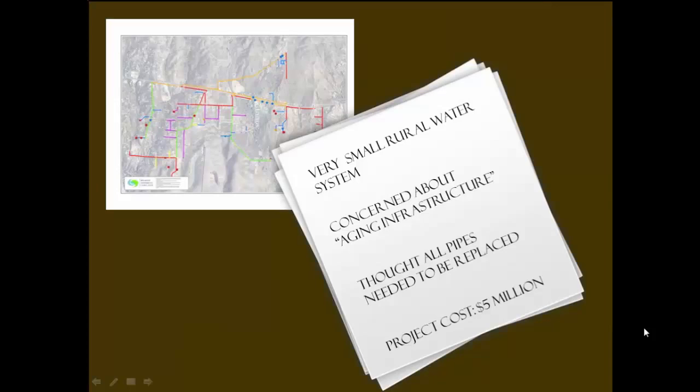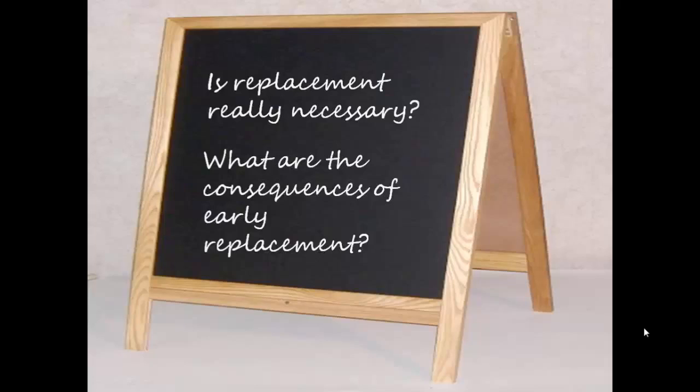So then the question became, is replacement of their infrastructure piping actually necessary? And what we ended up doing is, instead of the gut reaction, which was, yes, we need to replace it all, we dug in and did some data-driven decision making. So we looked at the pipe network and said, well, how many breaks are they really having? They didn't have good records for that. We had to generate those records.